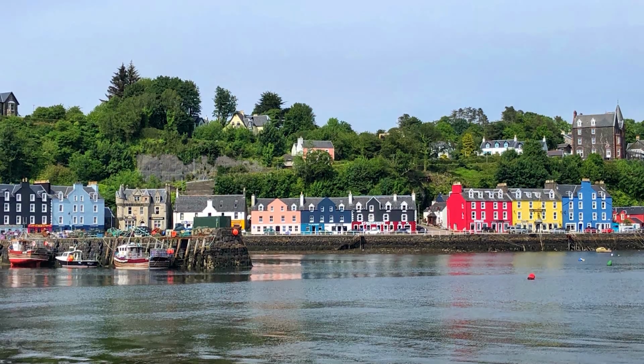Skye is beautiful. I did a full video about Skye you can watch as well. I went to Mull, which is beautiful, but there are just so many extra islands. Scotland is a beautiful place. I found it to be incredibly cycle friendly. I really cannot recommend it enough.